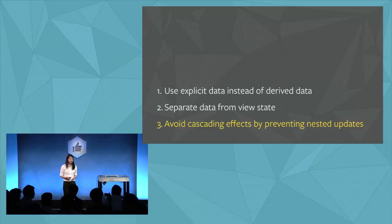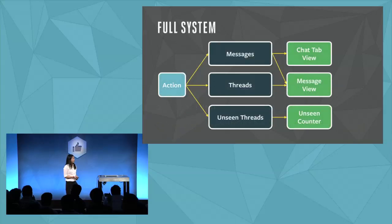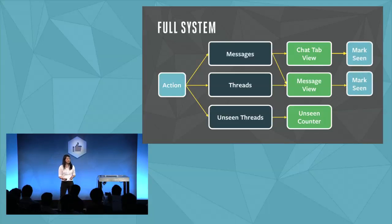So what does that mean? Well, if we look at our system, what that means is that we want to let the data layer completely finish processing before we trigger any additional actions. In this case, it means that the actions come in, the messages, threads, and unseen threads stores finish processing that, tell the views to update, and only then can the views say, I want to mark something as seen, and that goes back in through the system.